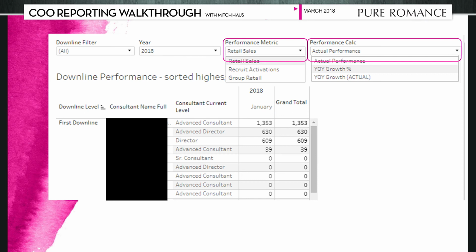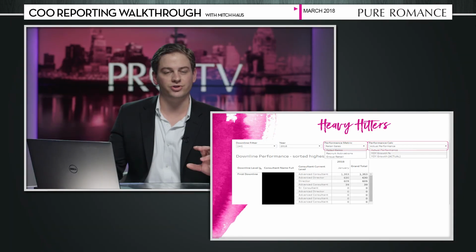So it's going to default to including all your downlines. It's going to default to the current year, and it's going to default that performance metric up in the middle of the filters there. You can select that drop-down menu and select retail sales, recruit activations, or group retail. So that's the metric that everybody's being sorted on, highest to lowest. And then on the right-hand side, you've got performance calc. So this is an important field to pay attention to. It'll default to actual performance, but you can also do year-over-year percentage and year-over-year actual numbers growth.